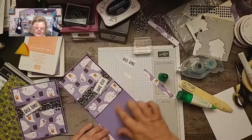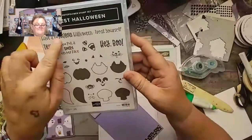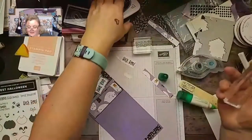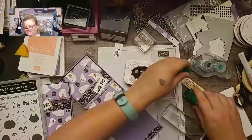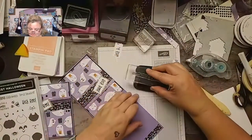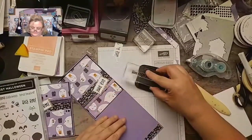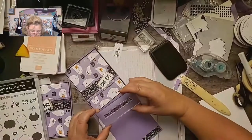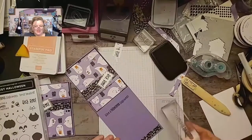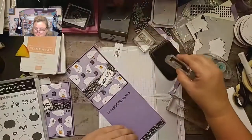Okay. And then on the inside, what we're going to use is the Have a Fabulous Halloween. And so I'm going to stamp that in the back. I love to stamp the stuff on the back because I don't want it to be naked. So I am gonna ink that up really good. There we go. So I'm just gonna stamp that just like that. So cute. And then of course I always add my Stampin' Up! logo on the back as well.